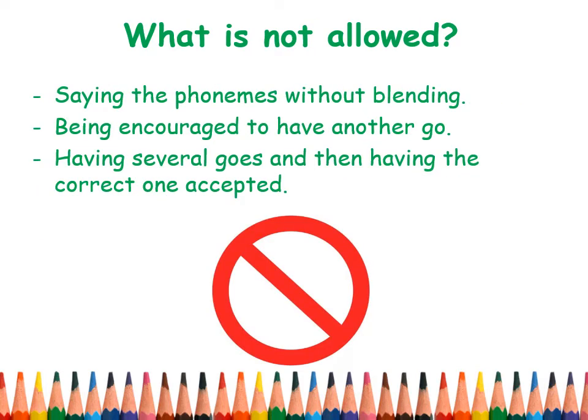What is not allowed? Children are not allowed to say the phonemes without blending them, so they cannot say c-a-t without saying cat altogether. They're not allowed to be encouraged to have another go, so if they haven't said it correctly, we won't ask them to have another try at it.